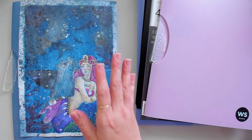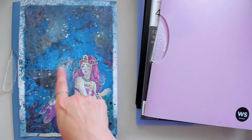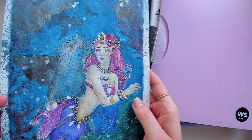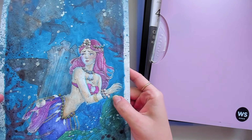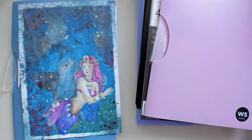So I did a layer of that first, just one Derwent Inktense colour. And then I grabbed some Polychromos pencils and did a little bit of shading on top of everything. And then I used Posca pens and metallic gel pens to do all the highlighting, some Kaisercraft shimmer spray to create all these bubbles and textures, and I did get some little 3D stickers to put on the actual mermaid herself to just give her jewellery some dimension. And yeah, I like the sort of depth that I managed to create.